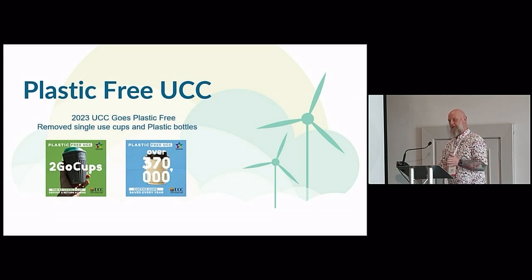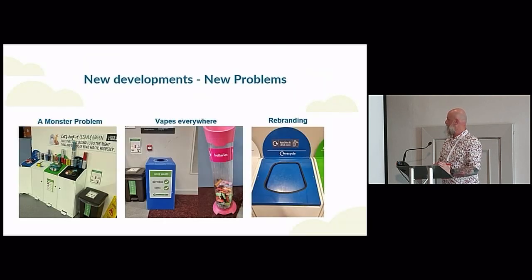Probably the most dramatic change that's happened recently is that UCC has gone plastic free. So we no longer have really a problem with plastic to deal with, because it's just not sold on campus anymore, and the same with disposable cups. Not really an issue anymore, but it's created new issues. A monster problem, cans. Monstrous amounts of Monster cans everywhere.